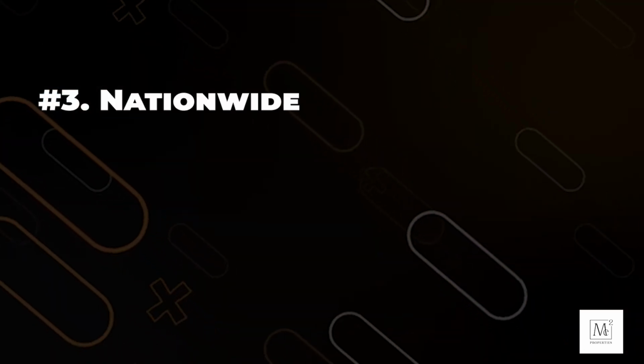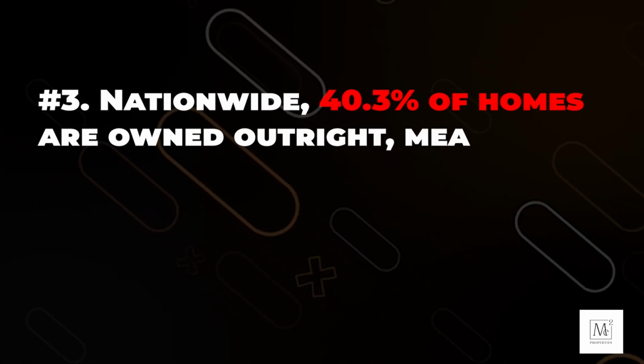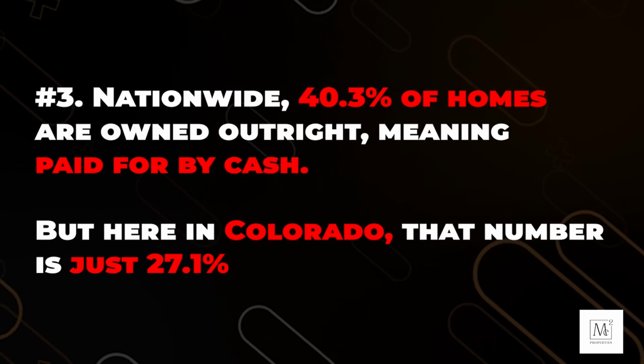Okay, something else that's interesting. Nationwide, 40.3% of homes are owned outright, meaning paid for by cash, which kind of surprised me. Yeah. That was a lot higher than I thought. But here in Colorado, that number is just 27.1%. So we are well below the national average. Why do you think that is?